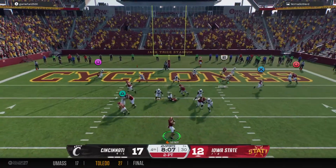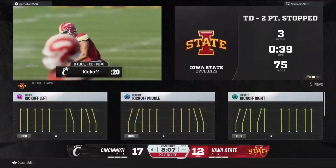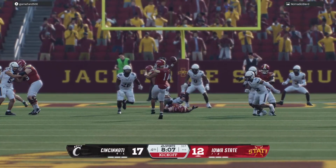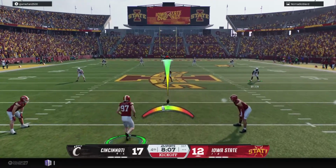Moving the pocket, it's Rayner. And that's not the way they drew it up. It's incomplete. Well, every coordinator has a couple of 2-point plays in his back pocket. They dialed one up there. They didn't get it. Let's see how that affects the outcome of this one.